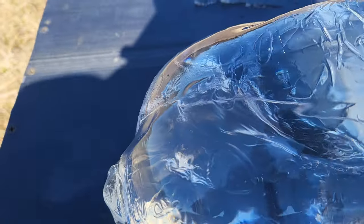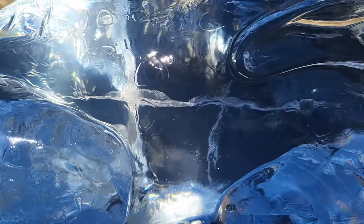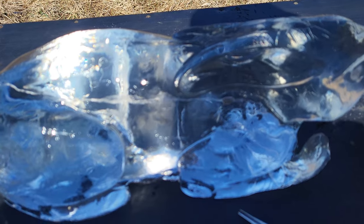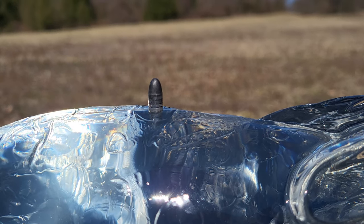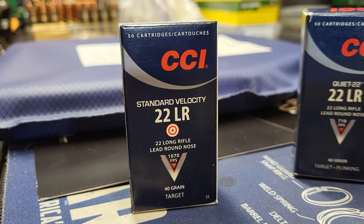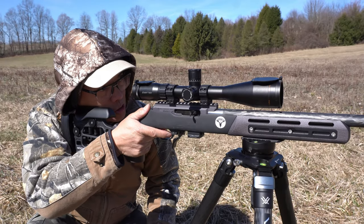All right, surprisingly, the CCI Quiets got about, I'd say, 10 inches of penetration. Let's get the hemostats out, we'll retrieve the bullet. All right, CCI Quiets, hardly any bullet deformation. Okay, next up, these are the CCI Standard Velocities. Here we go.